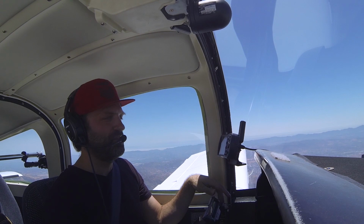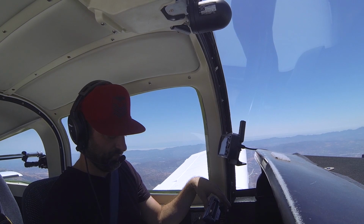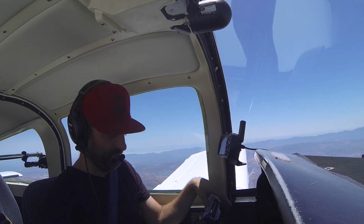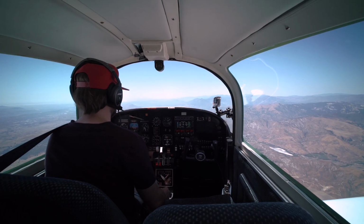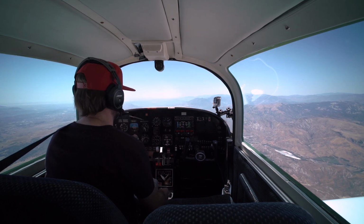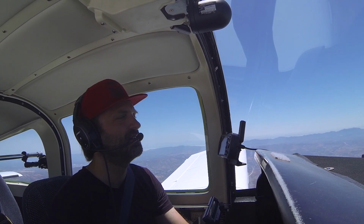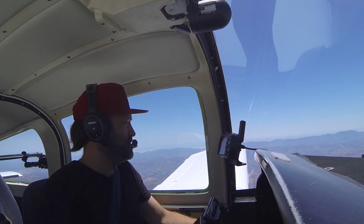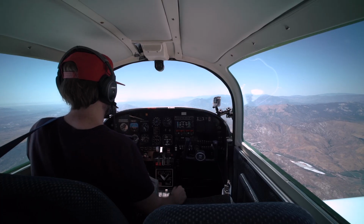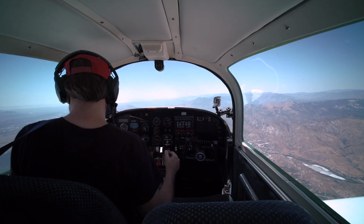So according to ForeFlight, we have 52 minutes to our destination. Ground speed is 126 knots. Not bad. A little warm today. Says it's 80 degrees up here at 6,500, not much cooler than on the ground. Alright, we'll put our checklist away.